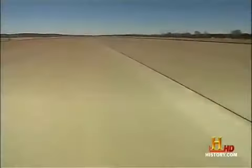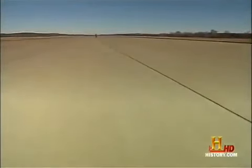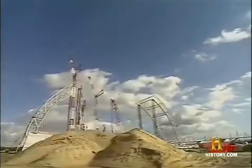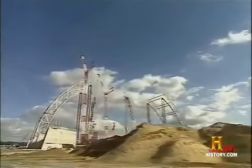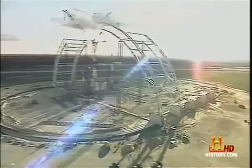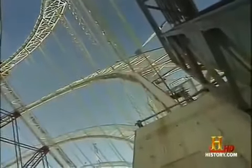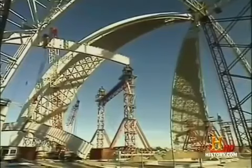Construction began in March 1999 on an empty Russian military airfield. It took nearly 1.5 million cubic feet of concrete just to secure the foundations for the 5 overarching steel girders that make up the hangar's frame. The girders themselves are comprised of 14,000 tons of steel apiece.